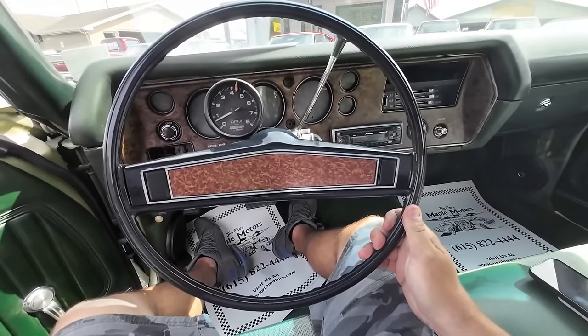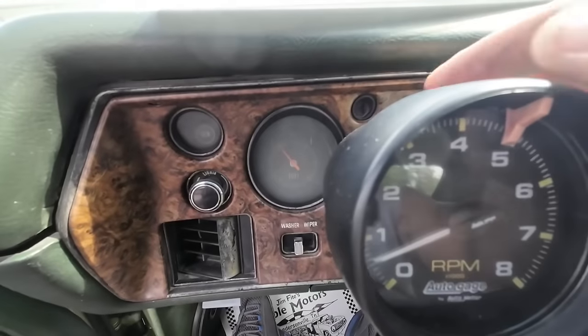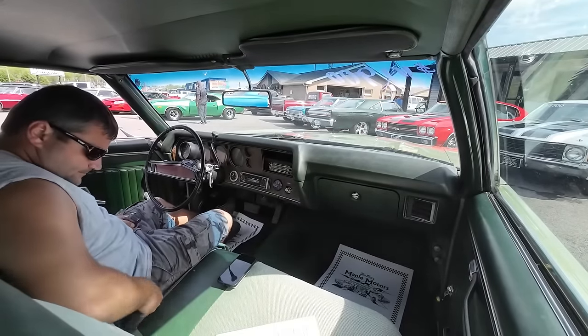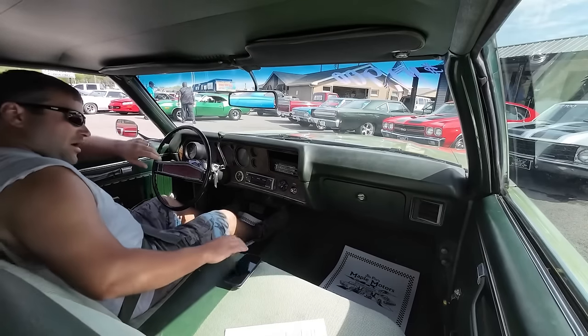Haven't tried it. All right, ready? It does on both sides. Now we're gonna stop and get gas because that gas gauge is on E right now. So let's hit the road and see what else we can find on this one. Gotta keep rolling, baby. If I can get the right seatbelt on here. She's got a low idle.